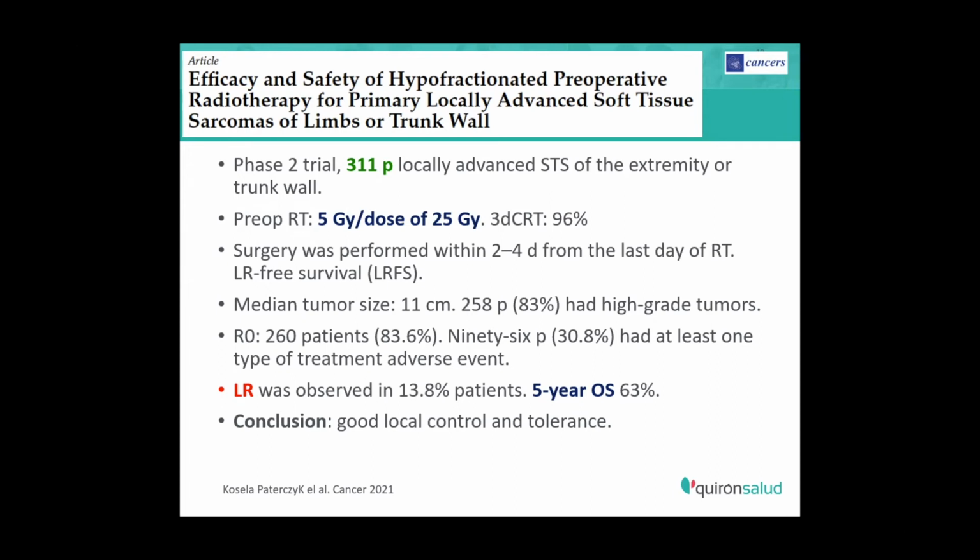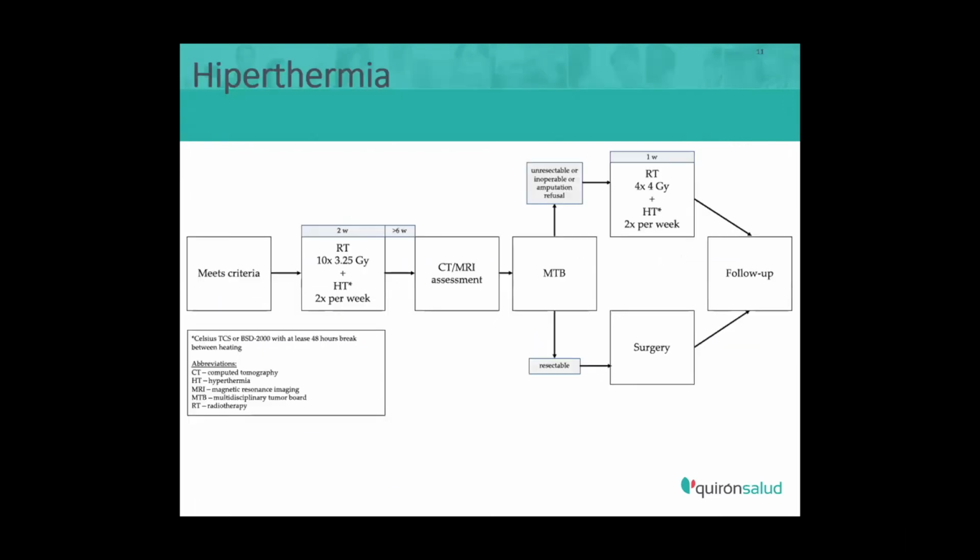96% of these patients were treated with 3D conventional radiotherapy. So these are not new or modern techniques, but very good results in terms of local failures, very good results in terms of wound complications, and a 5-year overall survival of 63%. So in conclusion, they said that it's good local control and good tolerance. So it is something that we might consider. Not everybody received chemotherapy, but in 300 patients, it gives you an idea where we are.